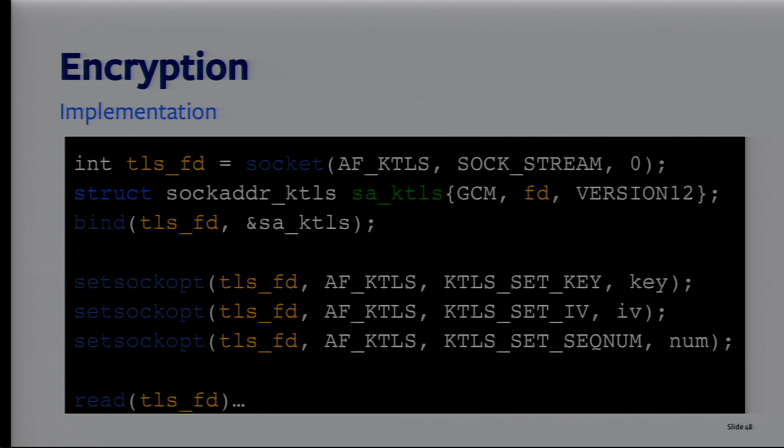So this will probably never support the long tail of old implementations, but new specs it will handle just fine. You bind it all together, and then you have to tell the socket about the things that you actually did the handshake for. So you created a key in the handshake and an initialization vector, and whatever your sequence number is. These usually start as 0, but they can change over time.